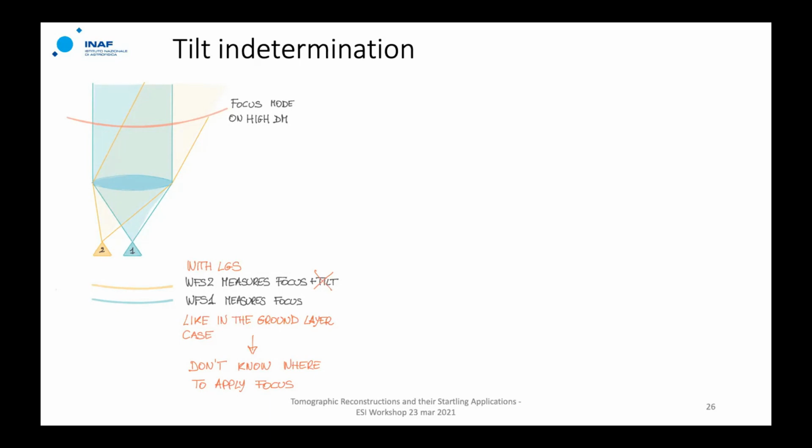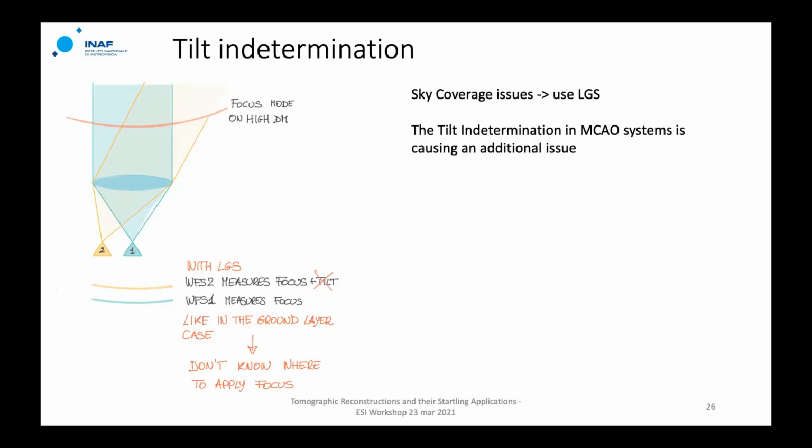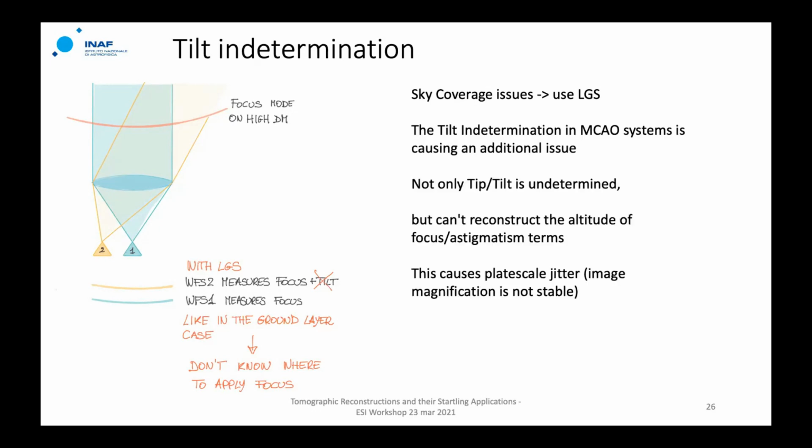But of course, if you have laser guide stars, then your wavefront sensors are not measuring the tilt anymore. And so you end up in both cases with just a measure of focus. So you don't know where to apply the focus that you have measured. And this is causing uncompensation of the plate scale modes. Miska has shown a video before, which is making this image magnification not stable. This is why when you're going laser guide star on a wide field system, on an MCAO system, you cannot use only a single natural guide star, but you need 3 of them to measure tip tilt. So you wanted to solve sky coverage, you solved it, but I mean, you added additional complexity.